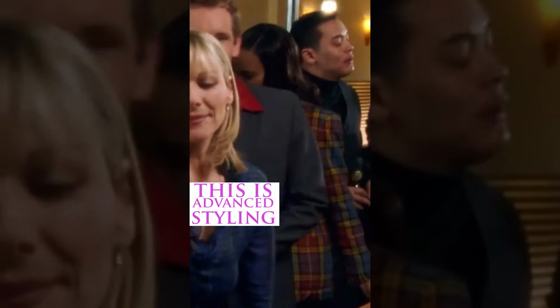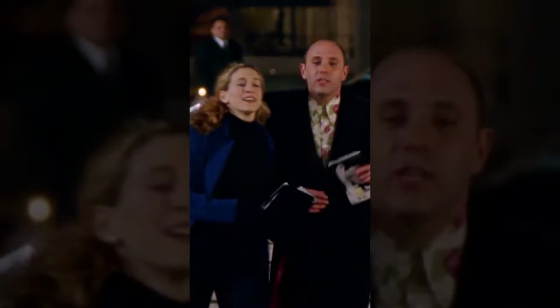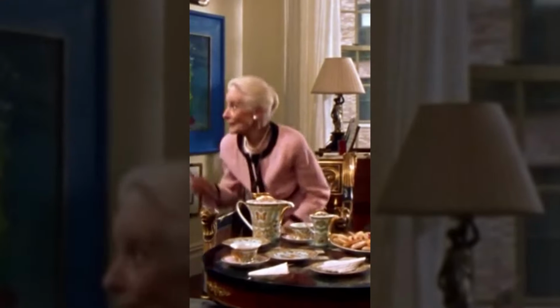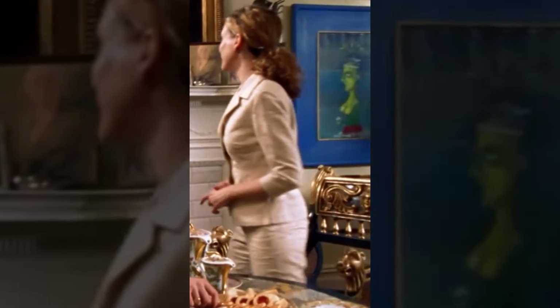Everyone looks better in Helmut Lang. Samantha's other date this episode is wearing a really cool 70s collar outside of his jacket lapel. It makes me think of Fight Club Brad Pitt. We finally get to see a little bit more of Stanford in this episode, and we finally get to meet his grandma. She's wearing Chanel. Original Chanel. And Carrie's actually wearing a super fabulous pantsuit in this episode.